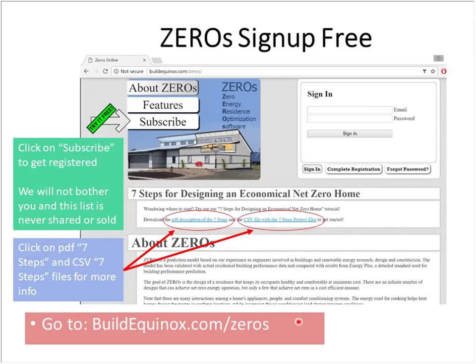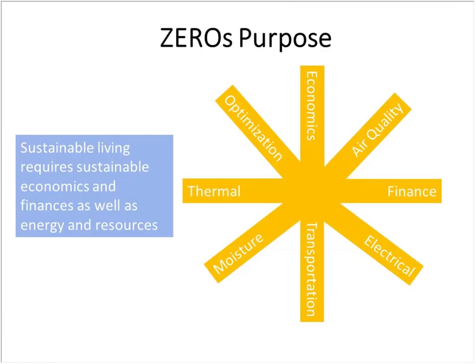If you go to this website and sign up for it, it's just there for you to use. I use it with classes at the University of Illinois regularly. These materials that are posted online are the materials I use with my graduate classes in sustainability, where they do house design projects using Zeros. And we're not going to bother you. This isn't for getting your name on a list or trying to sell you something or selling your information to someone. We're not doing that. So you can sign up and you'll find a lot more detail for these 7 steps buried within these write-ups, and files that you can load into Zeros for looking at all the data that we're going to talk about today.